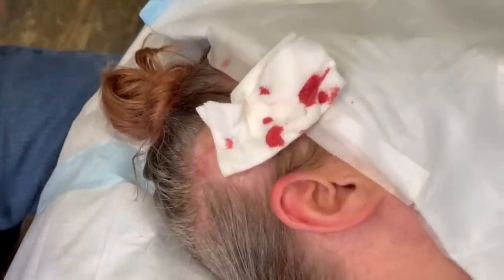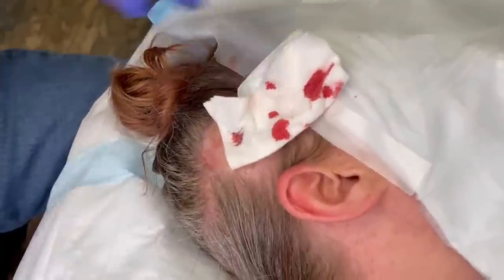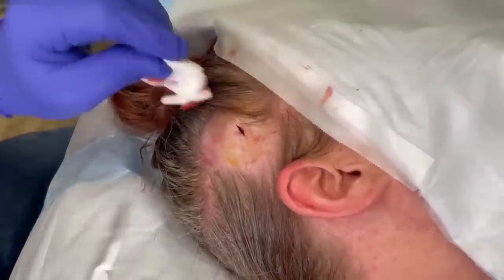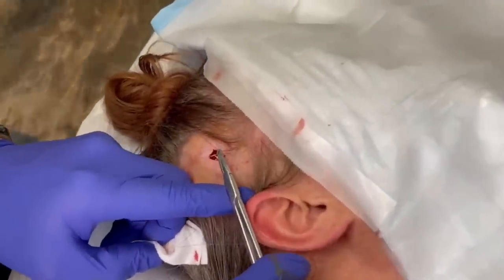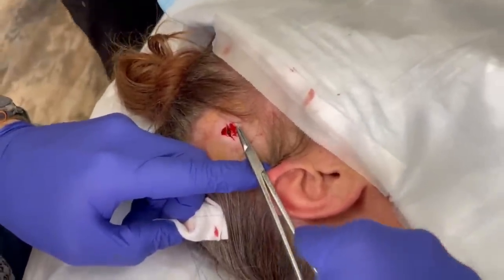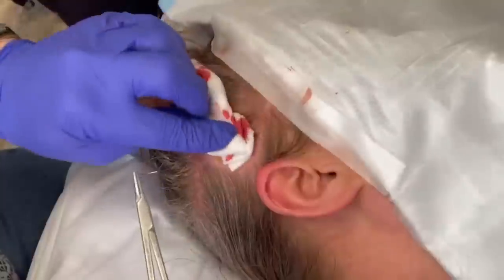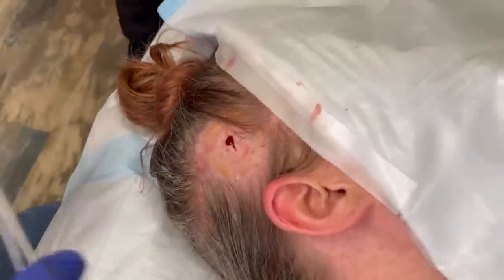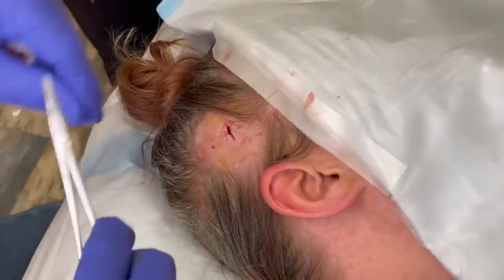This one was the small one, and I don't know why I wanted to do the small one first, but we did. Because you save the best for last. Yes. Maybe. Yeah, a little stitch here. You got a little bit of a bleeder. There we are. Good. Can you mop for me or sponge for me? There we go. We don't want to get a lot of blood there.